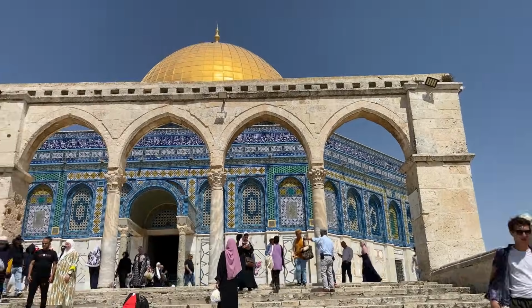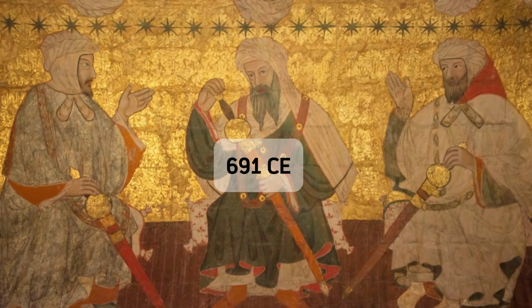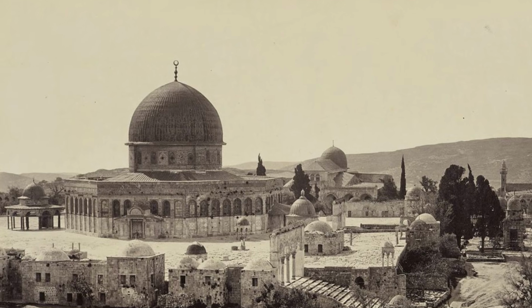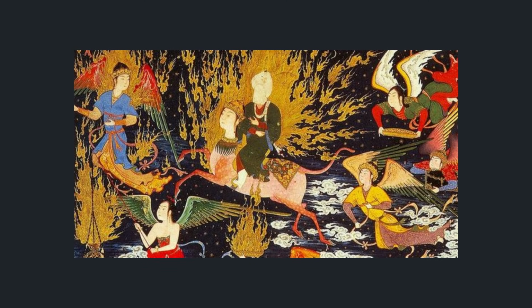This site only began to be claimed by Muslims many centuries later, in 691 CE, with the construction of the Dome of the Rock following the Arab conquest of the region after the death of the Prophet Muhammad.